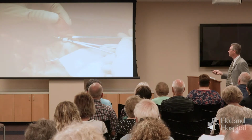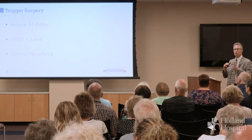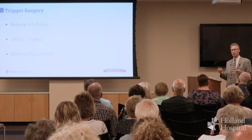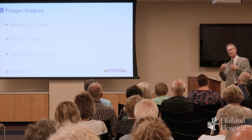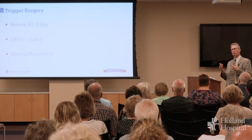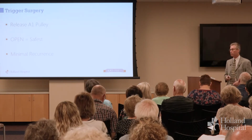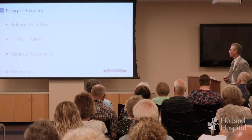And then from a recovery standpoint, you're just closing up the skin and treating it like you would any skin cut. So yes, we're going deeper than that as far as the surgery goes, but the recovery time is just protecting the wound, not getting it dirty, not doing anything that would pull the wound apart until it's healed adequately.